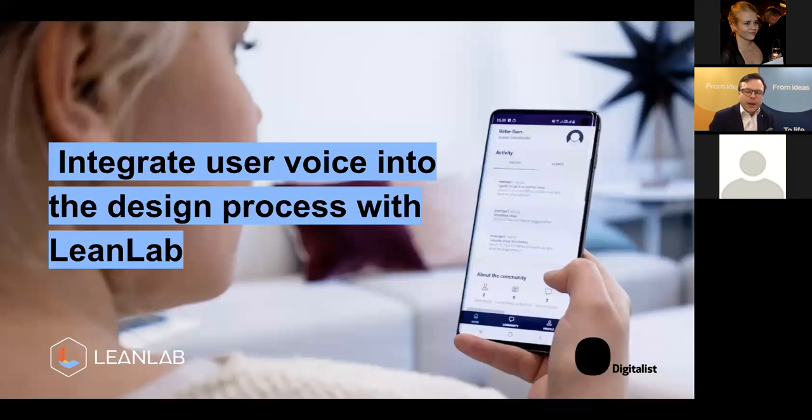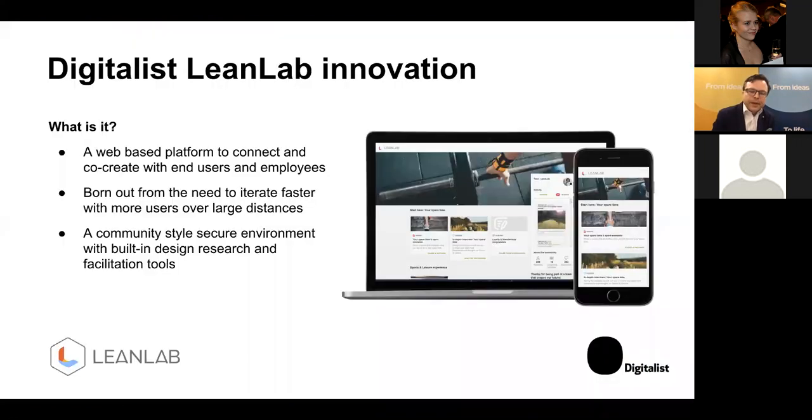And what I'd like to discuss today is one of our Digitalist innovations called LeanLab, which is essentially a platform and a methodology to integrate the user voice into the design process. It's a web-based platform that allows us to connect and co-create with end users, but also with employees. So we are using it for both courses, and of course, depending on the innovation challenge that we are looking at.